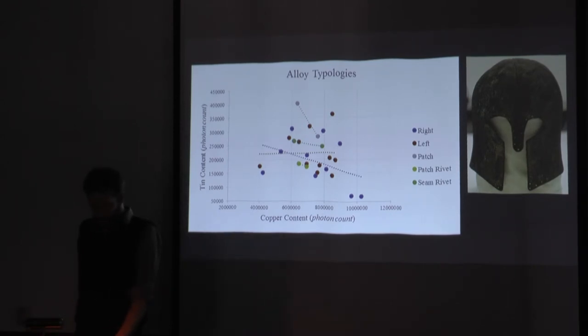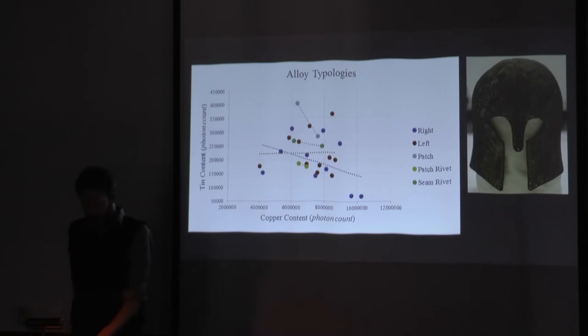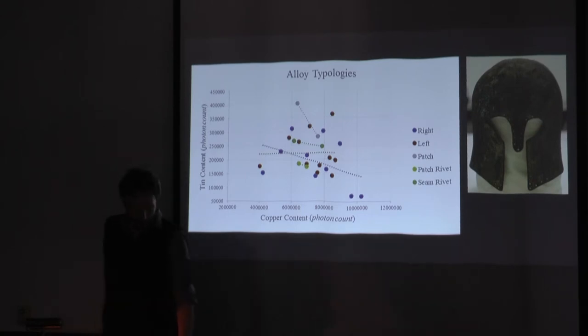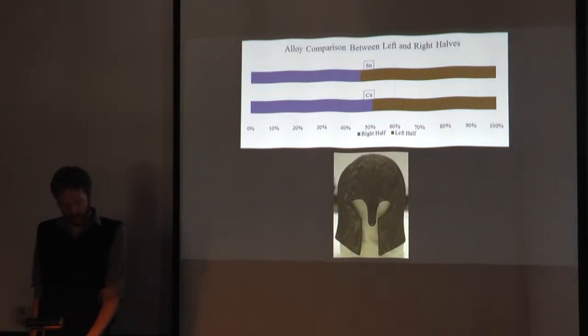The right side is more damaged and less clean than the left side of the helmet. So the low tin content and relatively high copper content in these blue points down here suggests that we unintentionally measured one of the cuprite or patina patches on the right side. Without these two outliers, the right and left halves of the helmet have remarkably similar alloy typologies. Chemically, the only difference between the alloys of the two halves is that the right half had slightly more iron, less tin, and more copper, all of the elemental ingredients that we'd expect from a more corroded bronze object.